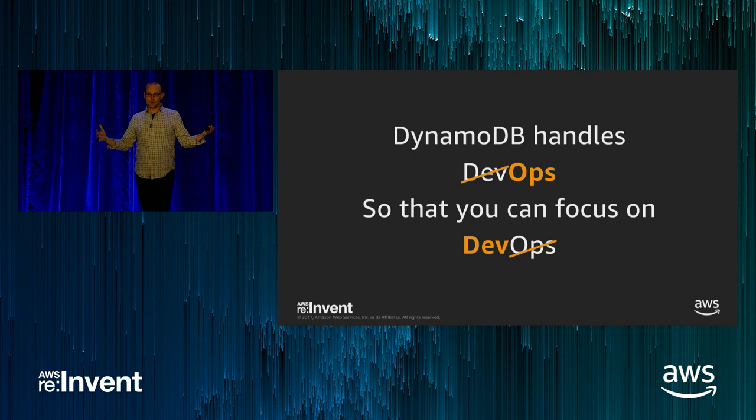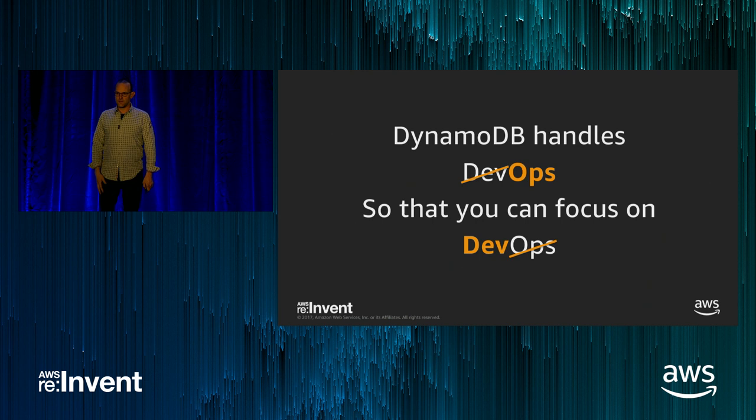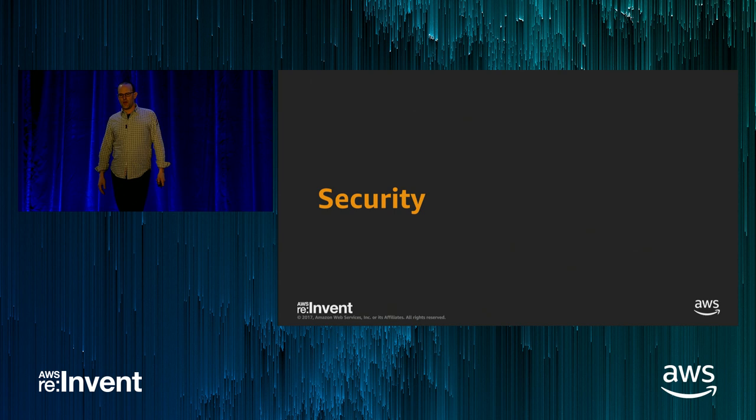Okay, so at this point, I want to just look quickly at some of the features that we've already shipped to you this year, including through today. First, in the area of security. For those of you who pay attention to this stuff, we adhere to a bunch of compliance regimes: PCI, ISO, FedRAMP, et cetera, et cetera.